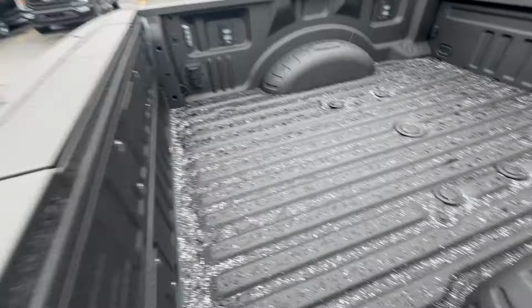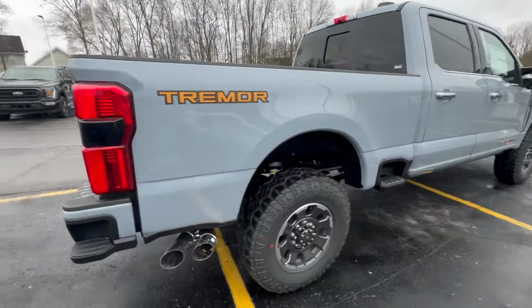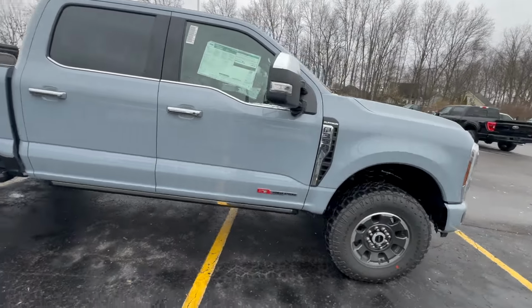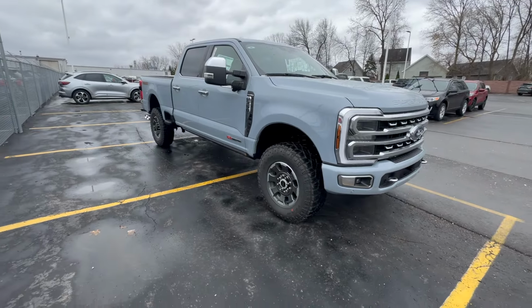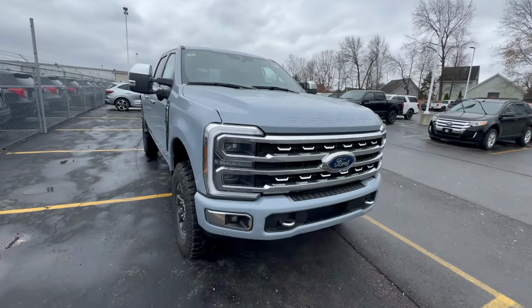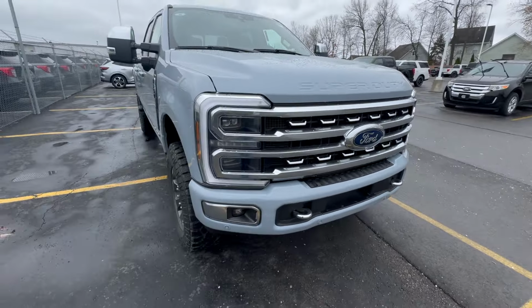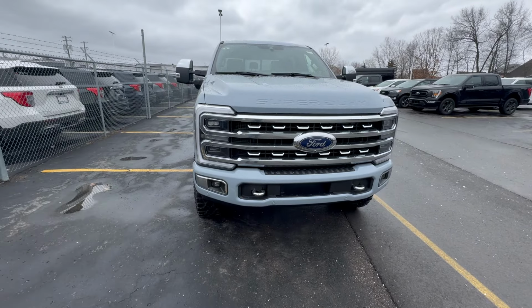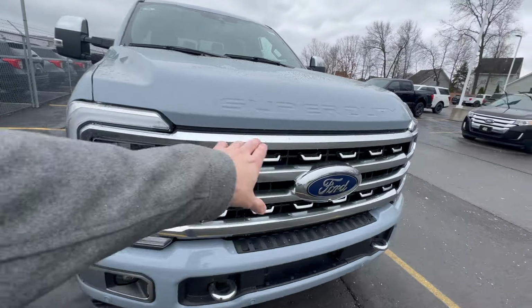Got your 5th wheel prep, got that beautiful Platinum tailgate applique. So when you go with the Platinum over a Lariat, people sometimes want to ask, what do you get? Especially when you compare it to, say, a Lariat Ultimate, like my last truck. Well, one of the things you're going to notice is this grille finish. It's like a satin chrome, and it gives it a little bit of a modern billet look, which is kind of cool. Some people like it, some people don't. I don't mind it. You get the exclusive grille, obviously.